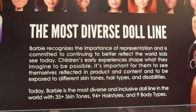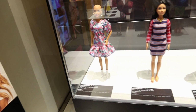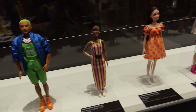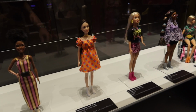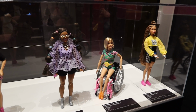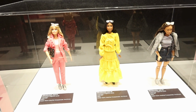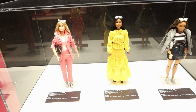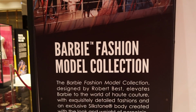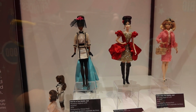Here's a display that reminds us it's the most diverse doll line. And they've got diverse Barbie dolls representing here. Here's a display about Barbie style. And here are 3 dolls that represent Barbie style. 1, 2, and 3, going from left to right. This is the Barbie Fashion Model Collection. They got various Barbie model dolls here.